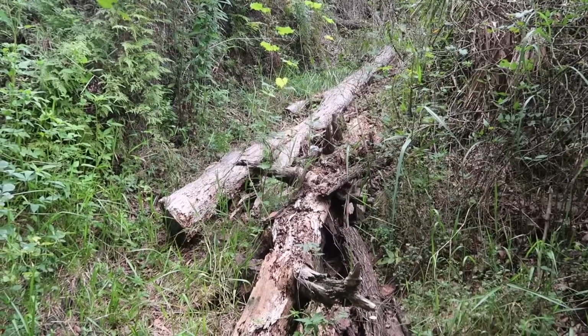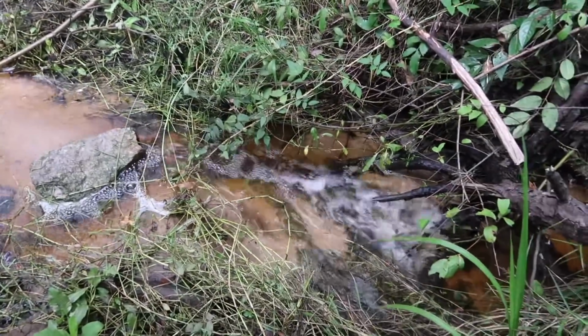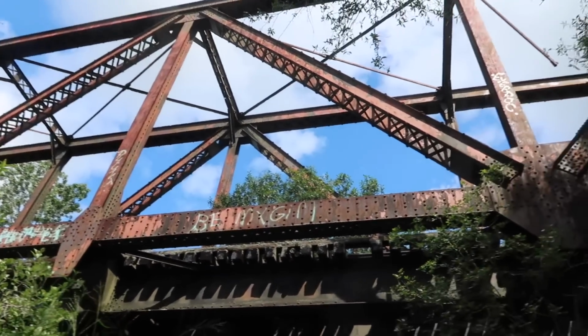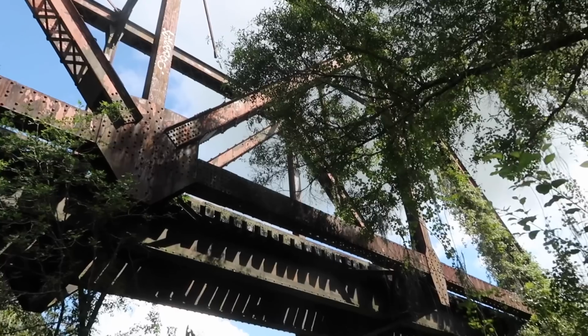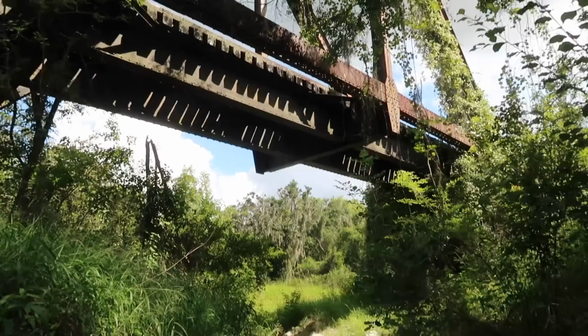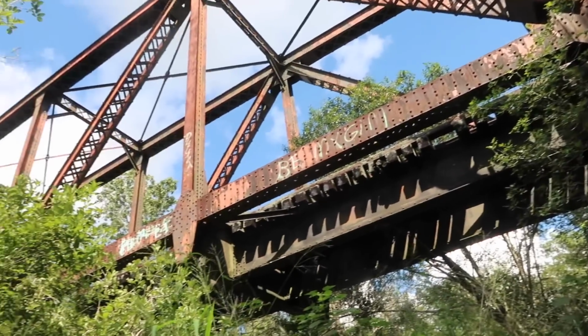Okay, change of plan. Check it out. Came down the hill here, the little stream. Wait for it. There's the bridge. Just stepped over the stream. I'm going to actually walk underneath the bridge and go to the right to get up on it. This is so freaking awesome. Wow. What a hidden gem.